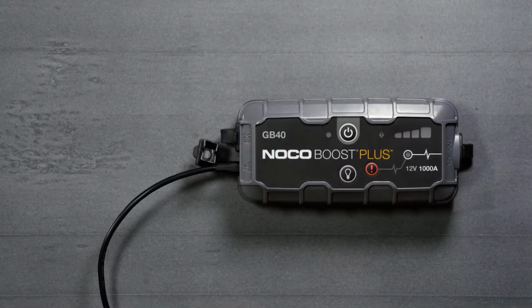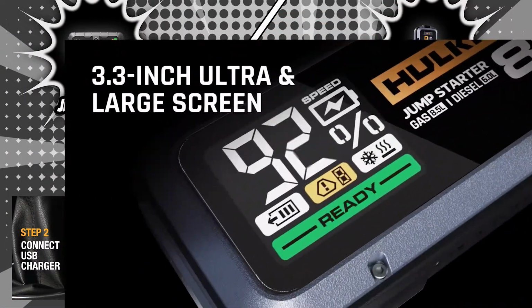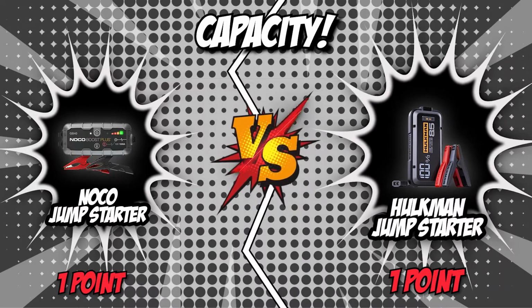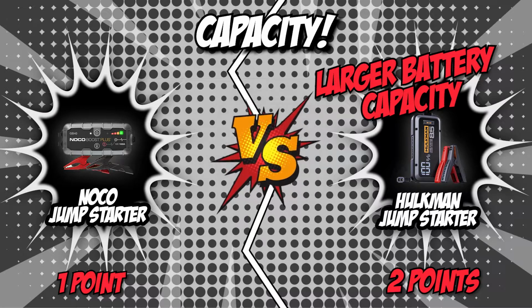NOCO is able to jumpstart a car up to 20 times in a single charge. Its competitor HULKMAN can jumpstart a car up to 60 times in a single charge. The facts are quite clear, and HULKMAN proves to have a larger battery capacity. For that, HULKMAN takes home the gold in this round.